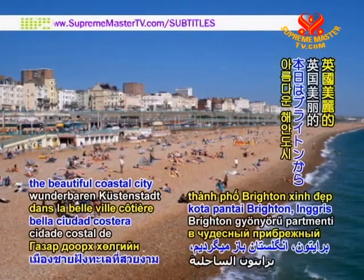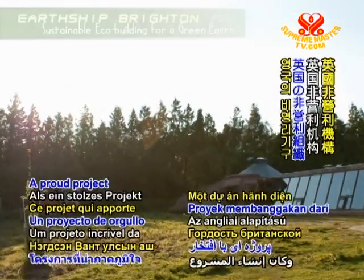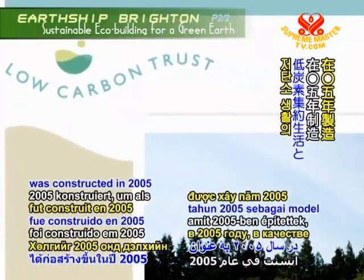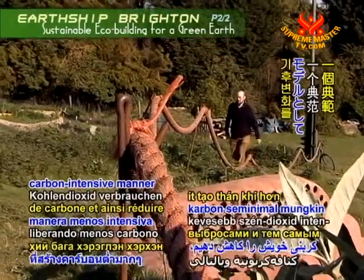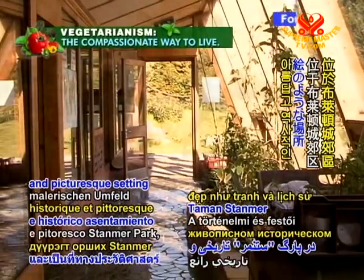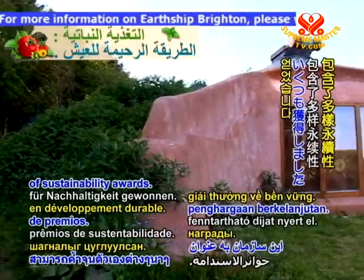Today, we return to the beautiful coastal city of Brighton, England, for the second part of a two-part program, profiling Earthship Brighton. A proud project of the UK-based non-profit organisation, the Low Carbon Trust, Earthship Brighton was constructed in 2005 to serve as a model of how we can live in a less carbon-intensive manner and thus help reduce climate change. Situated in the historic and picturesque setting of Stanmer Park on the outskirts of Brighton City, the praiseworthy structure has garnered a variety of sustainability awards.